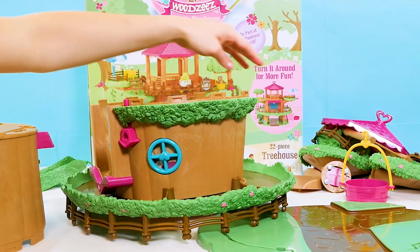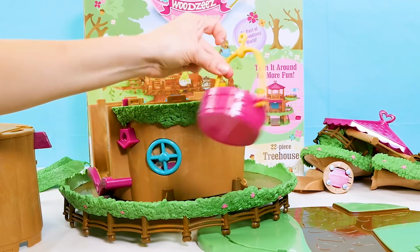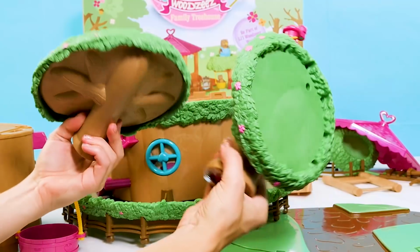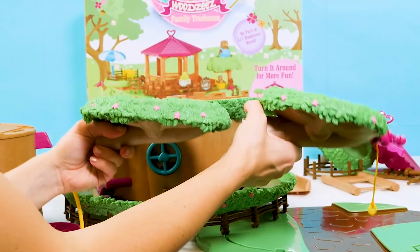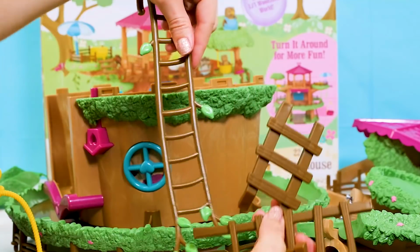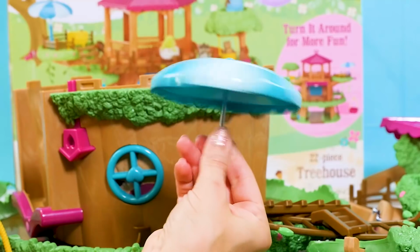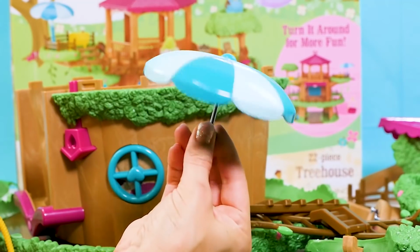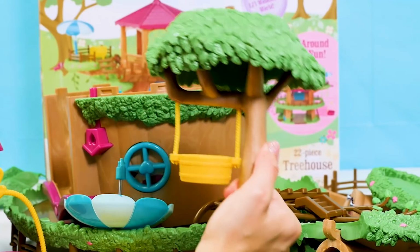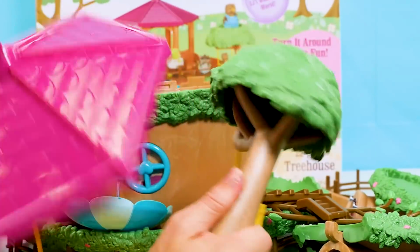Okay, then we have, like on the box, this little bucket that goes up and down. You can ride in it. We have our little tree rooms, like little levels for them to hang out on. We got lots of ladders to climb. So cool. Definitely made of wood. And an umbrella. Ooh, look at this, a swing. That's so adorable. And here's the top of the gazebo. Okay, let's put this all together and then I'll show you everything.